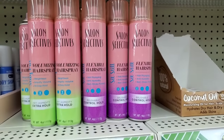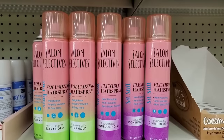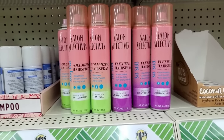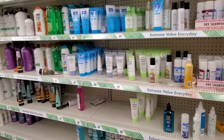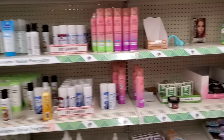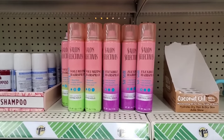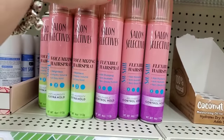And I have to admit, I like the scent of Salon Selectives, and I actually like the product. I really love the leave-in hair conditioner that they don't have here, but I do sometimes find it still. And whenever I see it, I grab it. I have shared with you guys so often that I use it every single time I curl my hair, and it really does restore your hair's moisture. It's really a good product, so I bet these are really good too.